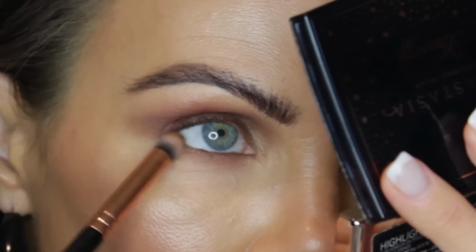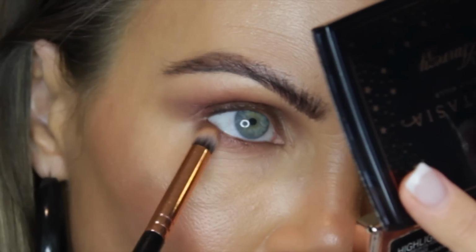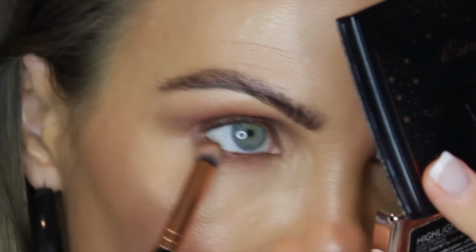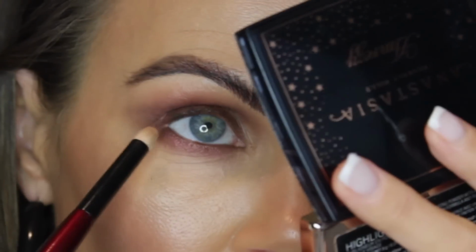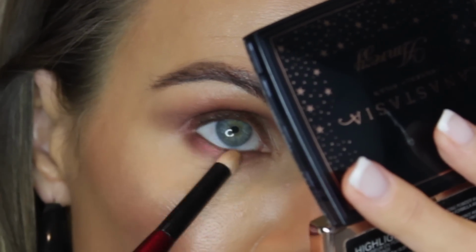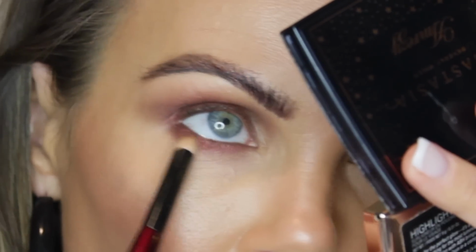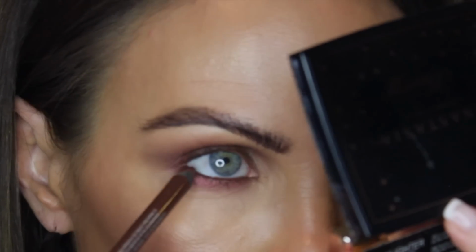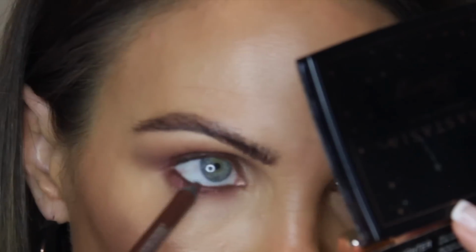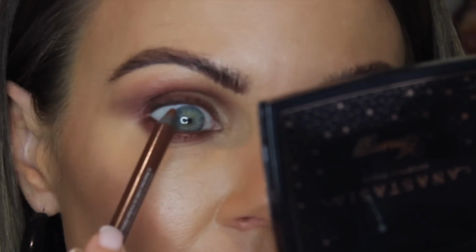And with the same brush, I'm gonna go into the red color in the 4 quad. I'm gonna place it right over top on the lower lash line. I'm going to switch to my smaller pencil brush from Sonia G and really make sure that I am packing that shade on now that I got it blown out. It's such a beautiful shadow. It's so pretty. So I'm going to go ahead and add that brown eyeliner to the lower lash line just so that it is dark right around the lashes.